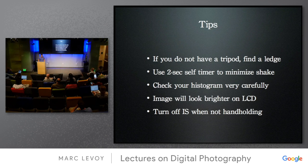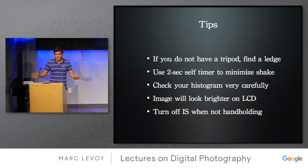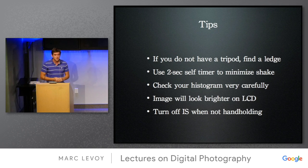So just use the 2-second self-timer. Checking your histogram, right? I assume everybody knows what a histogram is now, so I'm not even going to ask. But it gives you basically a graph that says for every intensity value, for simplicity, probably 8 bits, so between 0 and 255, how many of those pixels are in the scene, right?